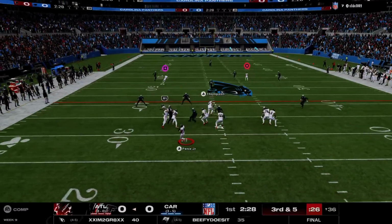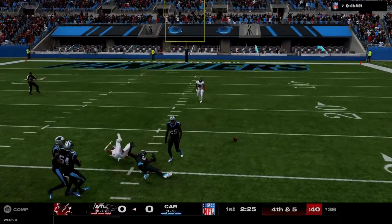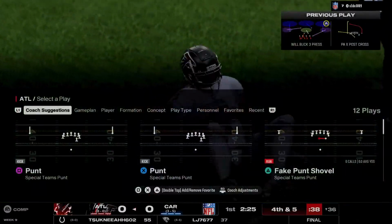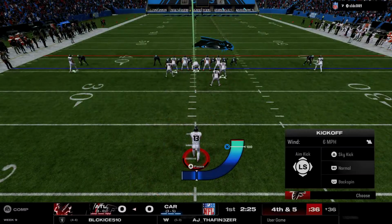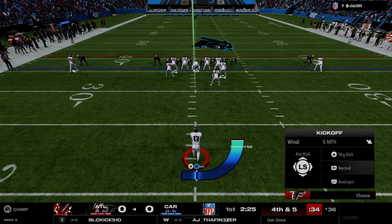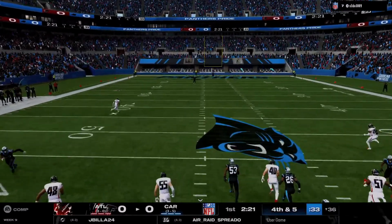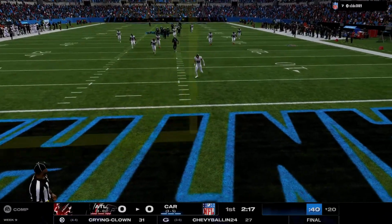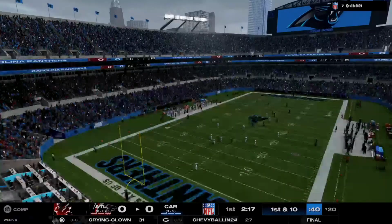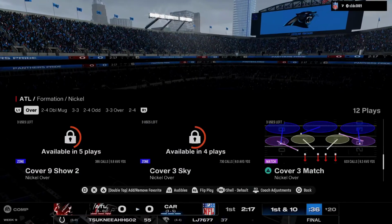We'll go play action now with Penix. Now, deep ball for London. And this is going to be incomplete. That is great work there, making things difficult defensively. It'll set up a 4th down. And no return forthcoming. It's a touchback, and will come out to the 20-yard line.